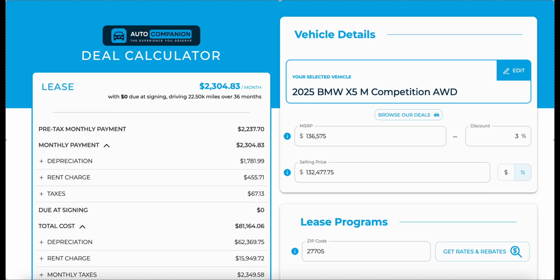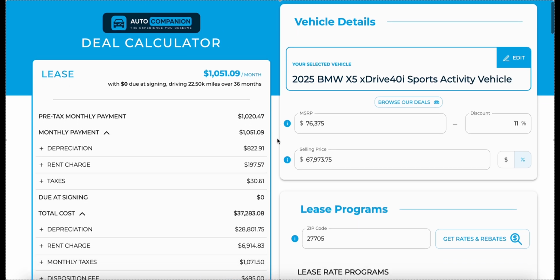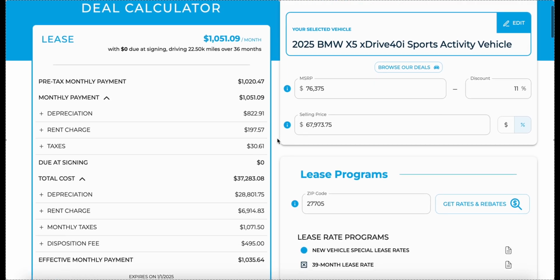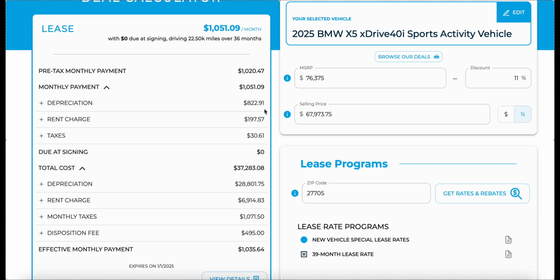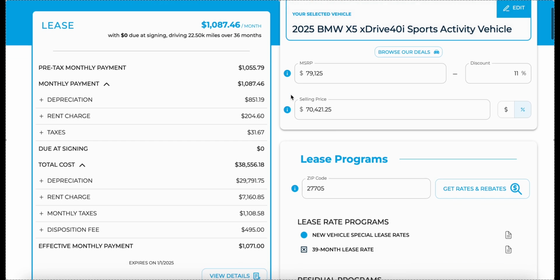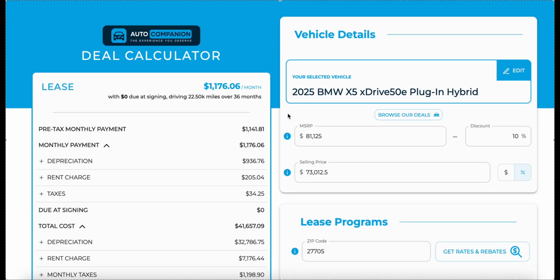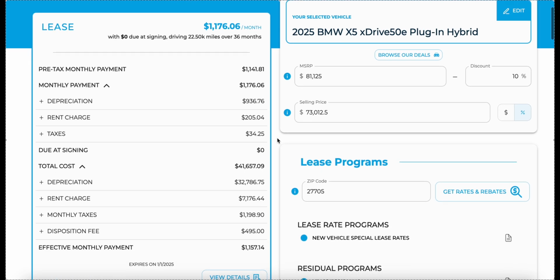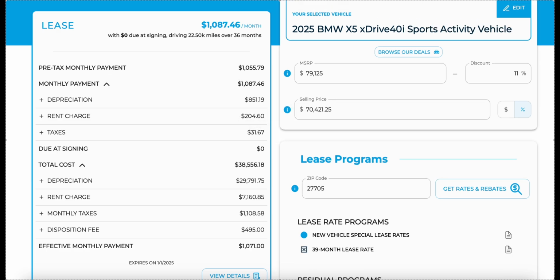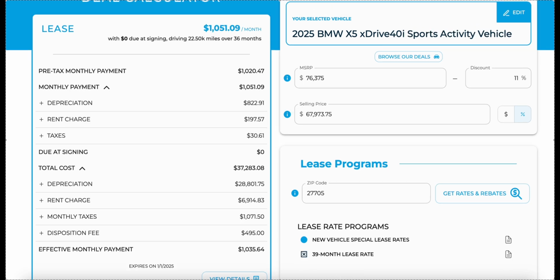But assuming you have perfect credit and you put no money down on a 3-year lease, the payments are as follows. So on the xDrive 40i, the regular model, it's about $1,051 a month. With the M Sport package, the payment goes up slightly to $1,087. The plug-in hybrid leases for $1,176.